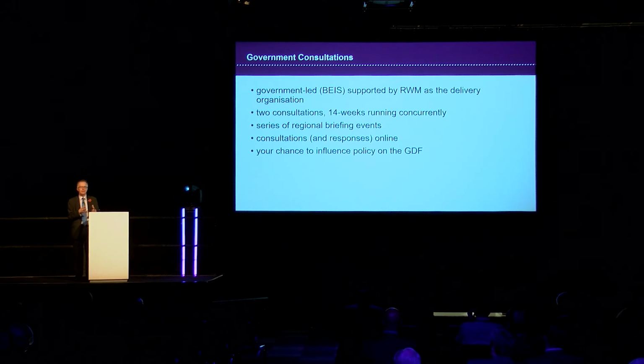One of the questions that's come up before is, well, if I turn up to one of these events and ask a question, is that my contribution? No, you actually have to send the contribution in. So when they come out, you know about the nuclear industry. You live in communities. You can see some of the opportunities. So it's your chance to influence the policy on the GDF. It's your chance to influence final policy on how RWM will deliver that facility. So I do ask you to take part in it when they come out. And you'll see on our website and the government's website when that will be.